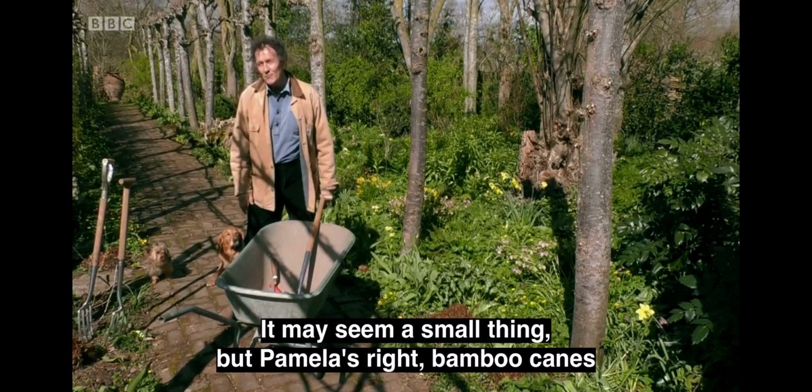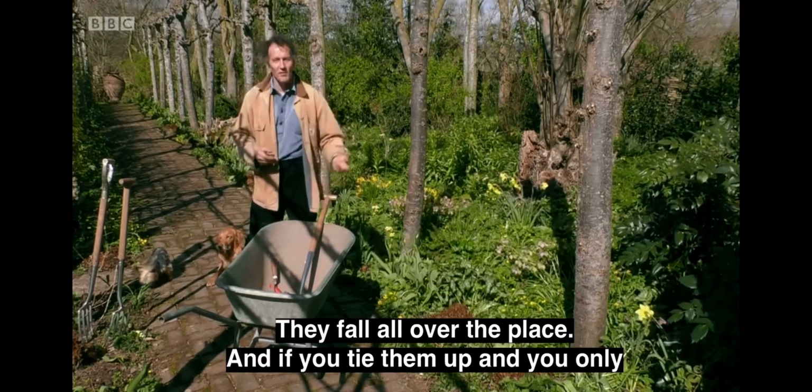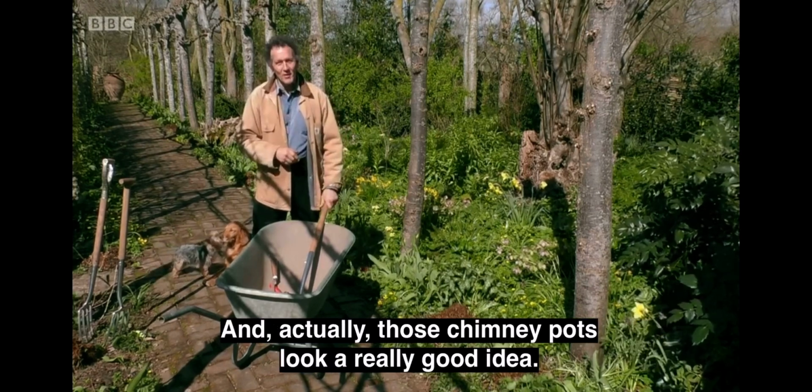It may seem a small thing, but Pamela's right. Bamboo canes that aren't stored properly are a real nuisance. They fall all over the place, and if you tie them up and you only want one, then you have to untie them. And actually, those chimney pots look a really good idea.